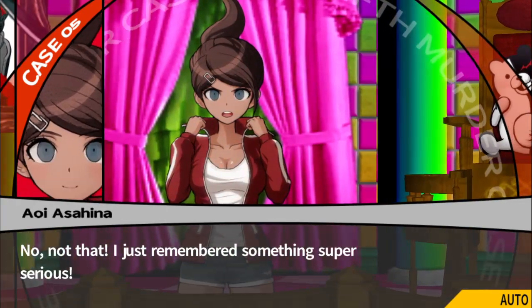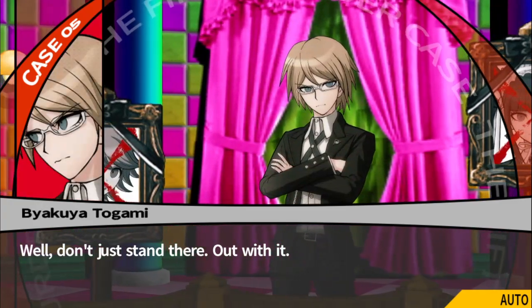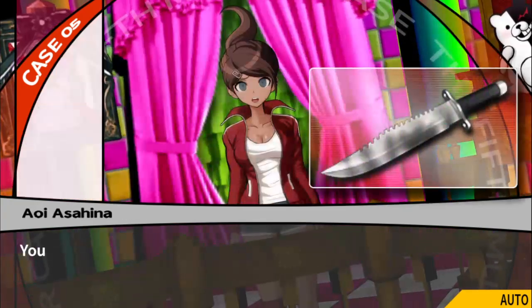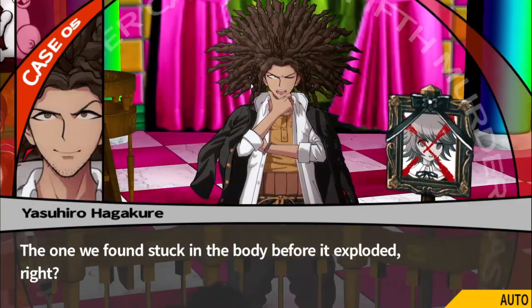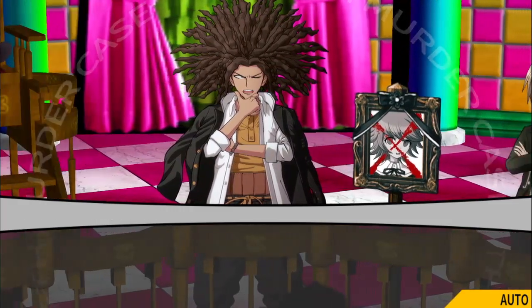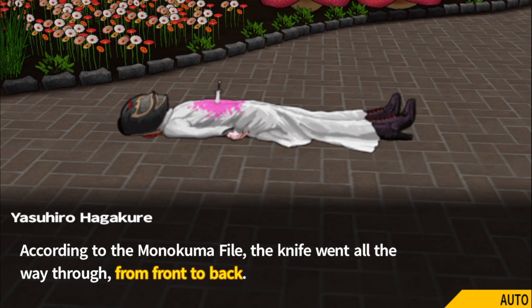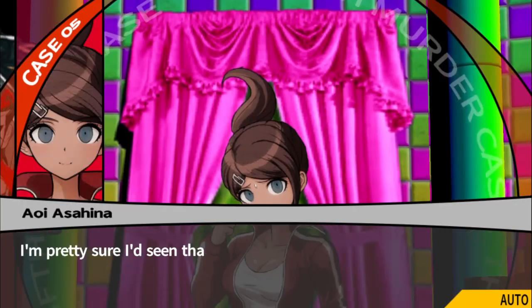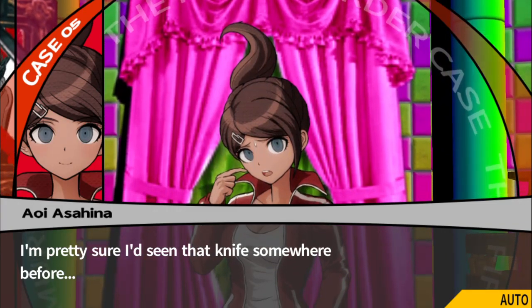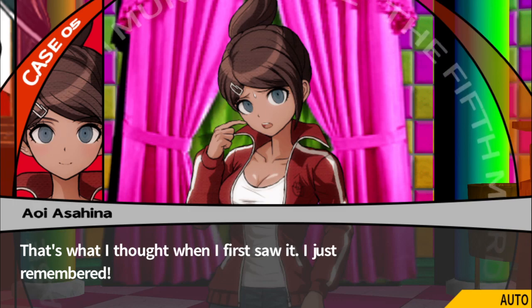No, not that. I just remembered something super serious. Well, don't just stand there. Out with it. You know that knife we found all black and burnt? The one we found stuck in the body before it exploded? It didn't have blood on it is what I'm thinking. According to the Monokuma file, the knife went all the way through, from front to back. So, what about it? I'm pretty sure I'd seen that knife somewhere before. That's what I thought when I first saw it. I just remembered.